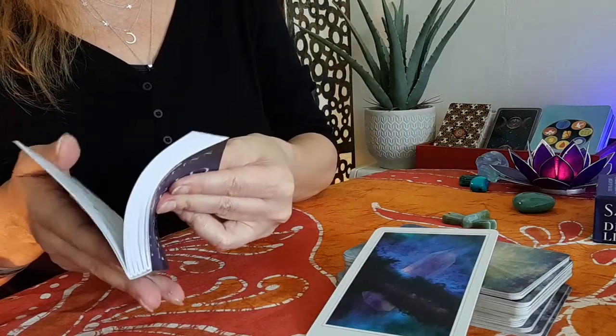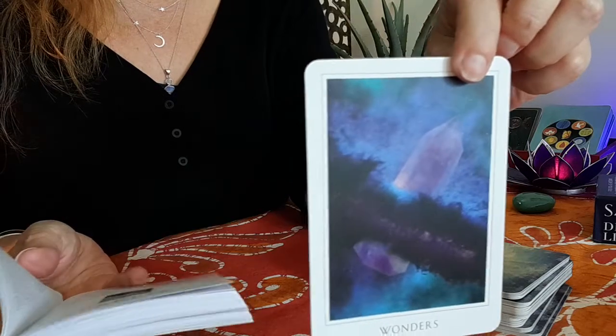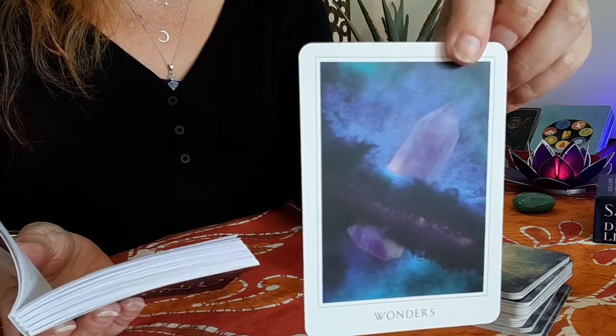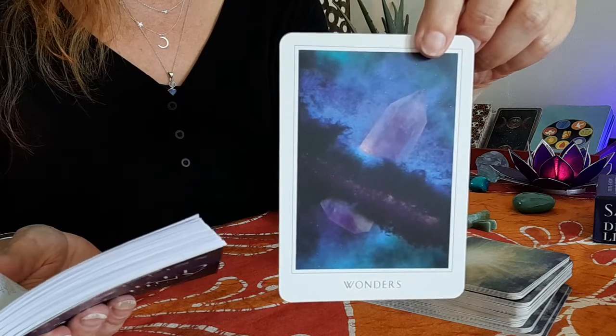So the very last card of the deck. This is a quartz crystal. I did wonder if that was an amethyst or a quartz. It says it's a quartz crystal. So there's a little bit here about quartz crystals. I'll read you everything that she's written here.